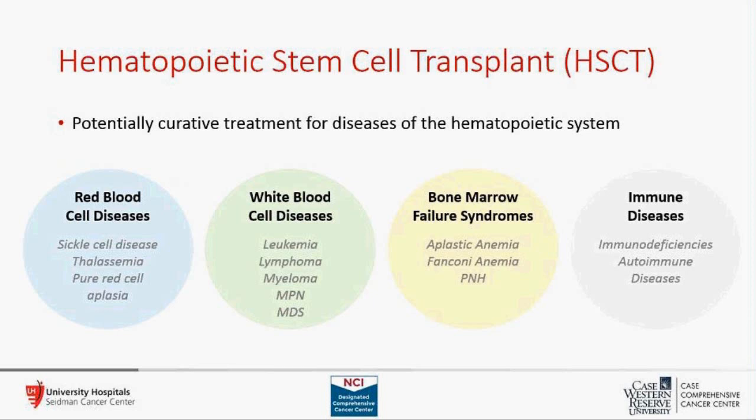So graft versus host disease, or GVHD, is a complication of hematopoietic stem cell transplant, so let's start there. Hematopoietic stem cell transplant, which I will refer to as stem cell transplant for the remainder of the talk, is a potentially curative treatment for diseases of the hematopoietic system. This includes red blood cell diseases, such as sickle cell disease, white blood cell diseases, most of which are malignancies, bone marrow failure syndromes, and immune diseases including both immunodeficiencies and autoimmune disorders. Stem cell transplant may also be used to treat rare metabolic diseases, usually in pediatric populations.